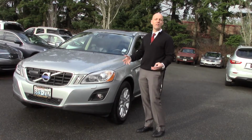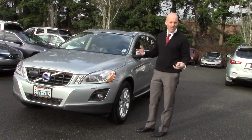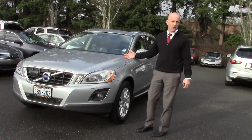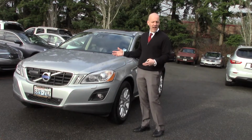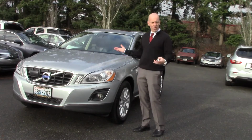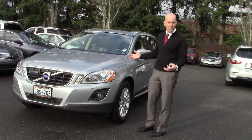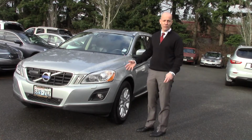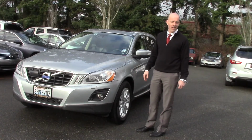Volvos historically haven't driven, though, as well as their style might indicate. In the case of the XC60, they drive extremely well. In fact, compared to the XC80, even though it's a more expensive, fuller sized vehicle, is actually a dinosaur compared to the XC60. The XC60 is far nicer than the XC80.